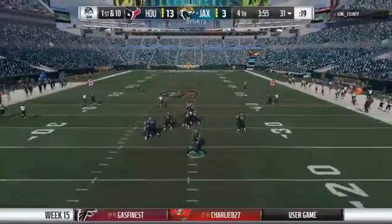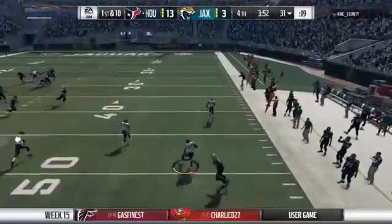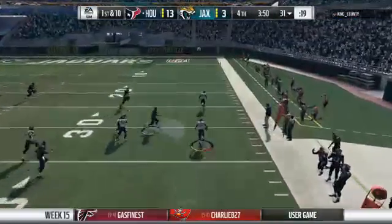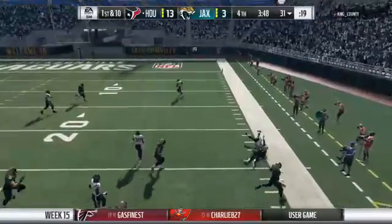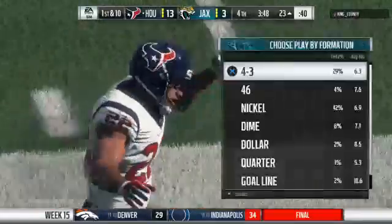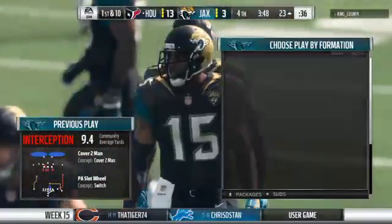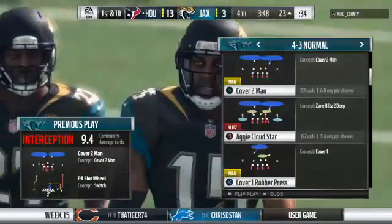Now a play fake here on 1st down. And my goodness, another interception. Picked off by the former first-rounder, D. Milliner. And a super return as he gets us all the way down inside the 25-yard line. Just a little bit of a rough stretch. 6 interceptions now in these last 2 weeks combined.